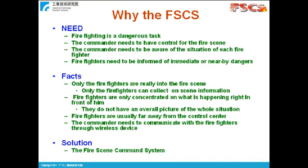We all know that firefighting is a very dangerous task. The mission not only is to control fire and rescue people, but also to protect the firefighters. The command center needs to have an overall picture as well as the details of the on-site situation. The fact is that only the firefighters can see the details into the fire scene.